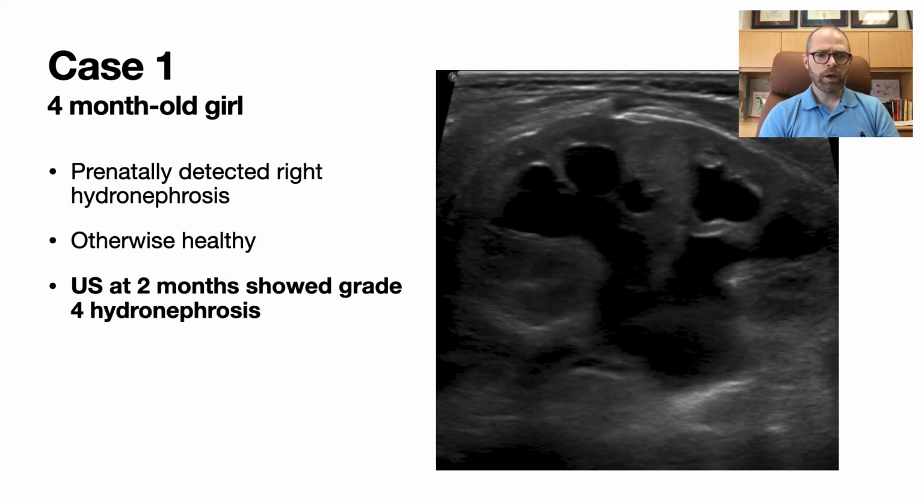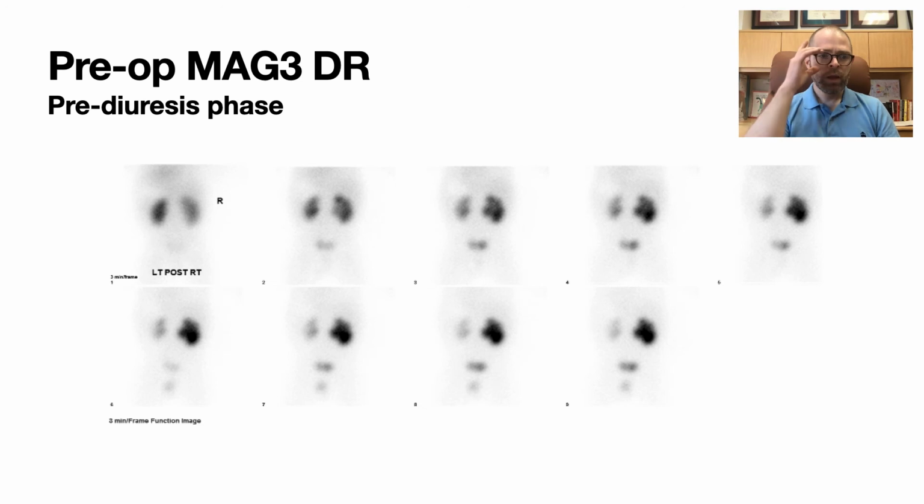So on to 4 quick cases. The first case I wanted to show you is that of a 4-month-old girl with prenatally detected right hydronephrosis. She's an otherwise healthy girl, and an ultrasound at 2 months showed grade 4 hydronephrosis, and that's shown here in the sonogram. The MAG3 diuresis renography, this is the pre-diuretic phase.